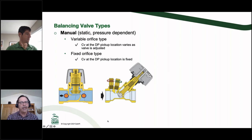The fixed orifice type is the two pressure pickups, the PT ports, are located across a venturi, a reduction in the cross-sectional flow area of the valve, also sometimes called a vena contracta if you're a fluid mechanics type of guy. But that never changes, okay? So those PT ports pick up the pressure drop across that restricted area, and the valve adjustment is actually after. It's outside of where the PT ports connect to the valve.